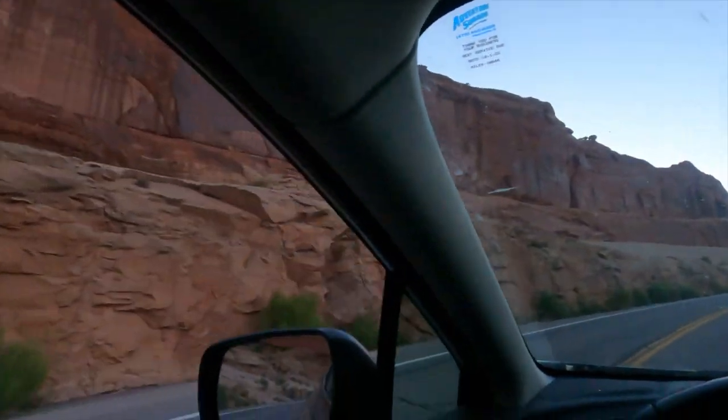Gonna be doing the Devil's Garden Trail today. 7.9 miles in and out, longest trail in Arches, I believe. I believe it says it's the most difficult, but correction, it is a loop. It's not an in and out, so that'll be nice. Won't be hiking the same stuff twice. Gonna get over there and see y'all on the trailhead.